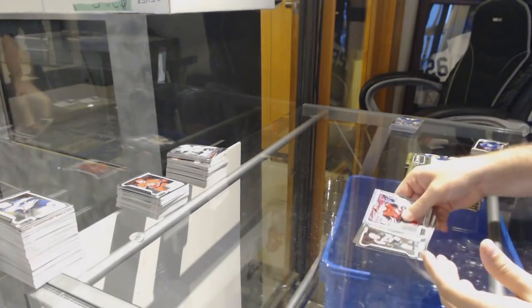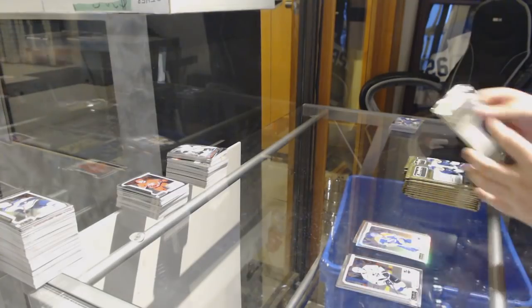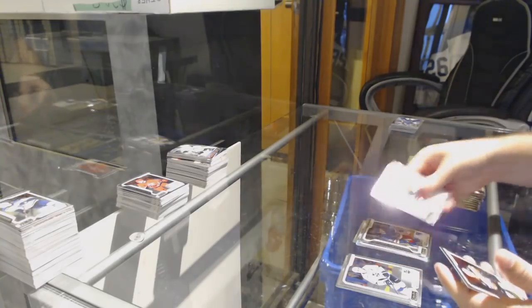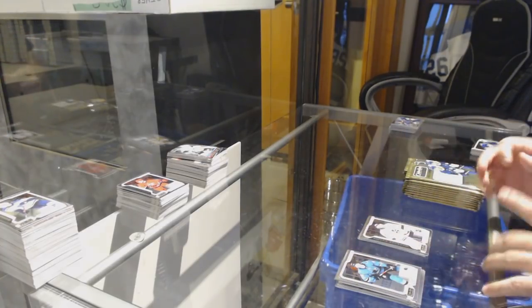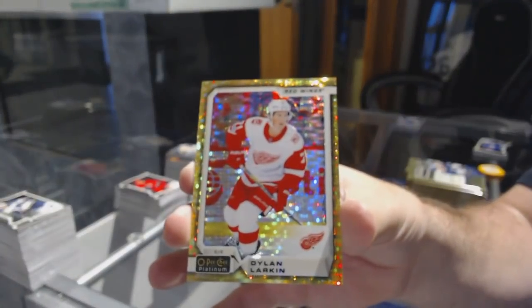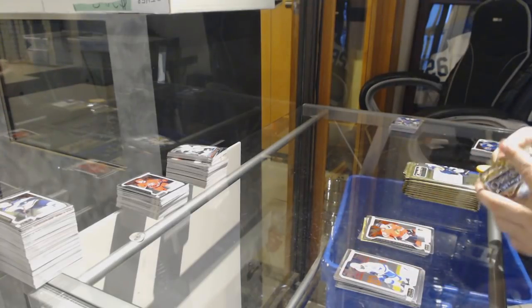Retro of Drew Doughty and a Jordan Greenway, marquee rookie. Rainbow Wayne Gretzky. Net Magnets of Nikita Kucherov and Elias Anderson, marquee rookie. Cal Peterson, LA Kings rookie. And a seismic gold, Dylan Larkin. We've got a retro of Galchenyuk and a Dylan Sekera, marquee rookie.